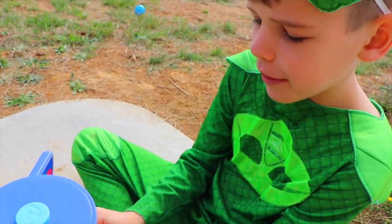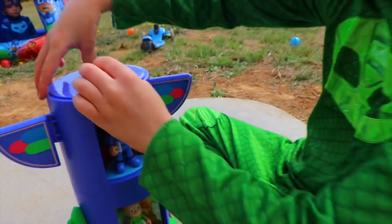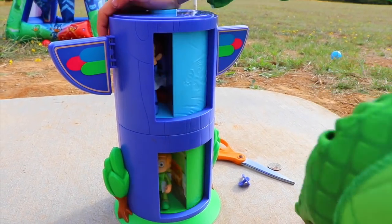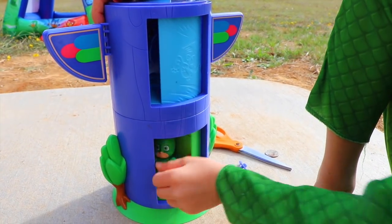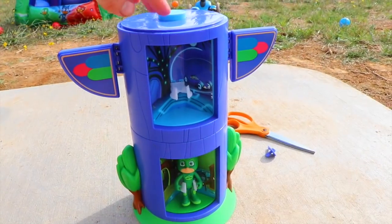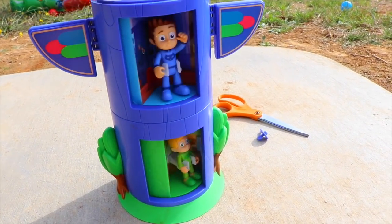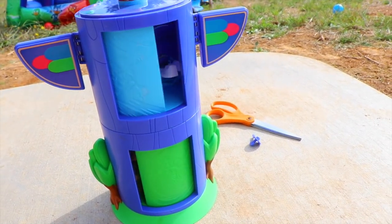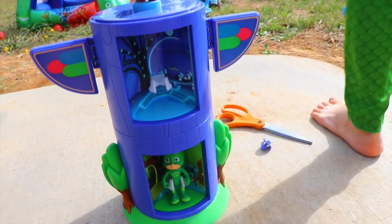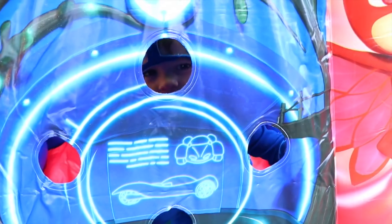Of the transforming towers together, and I'll show you something I figured out. And when I put them on, they go at the same time. But this one's kind of slow. Wow, these transforming towers are cool. So you press the button and spin, spin. There's Connor and Greg. Wow, that is really cool. Now we need to get Owlette. Ta-da! Hi!